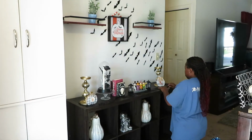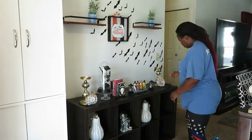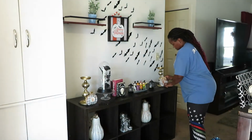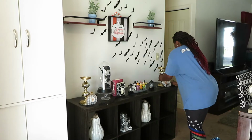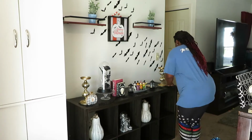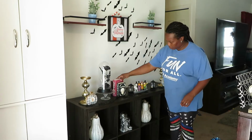These little bats are very tedious. It takes a while to do them. So I had my daughter, while I was doing something else, take out each one and separate the tape, because they do come with some individual small double-sided sticky tape to stick on them. And I'm telling you, they were tedious.